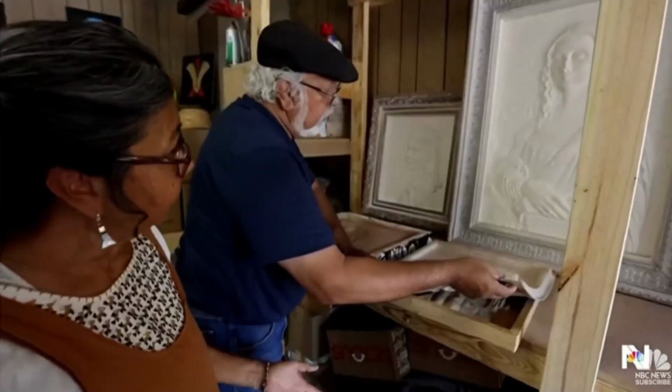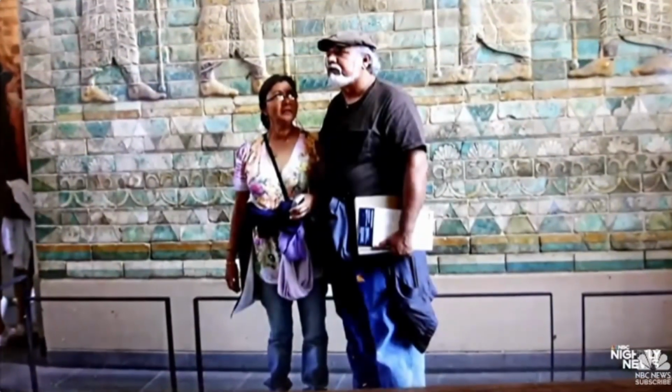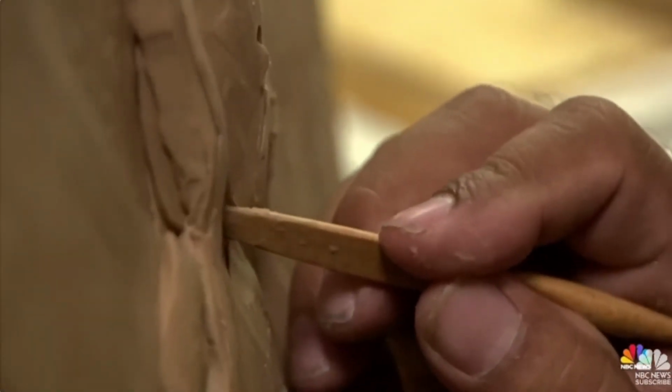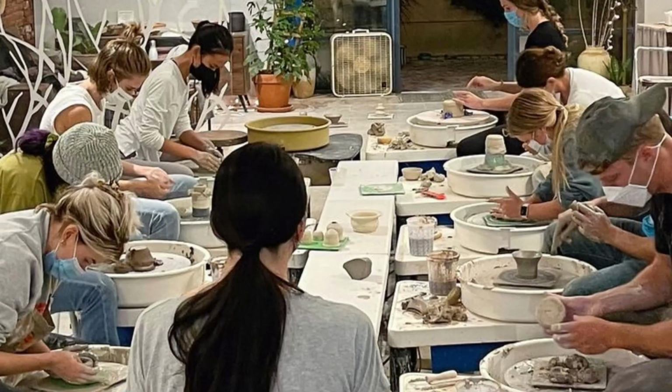Details such as the Mona Lisa's infamous smile, the swirl of the night sky, and even the simple curve of a pearl earring can all be examined and finally seen with the tips of one's fingers. Tomás continues to inspire people to create as he holds ceramic classes tailored for those who are visually impaired.